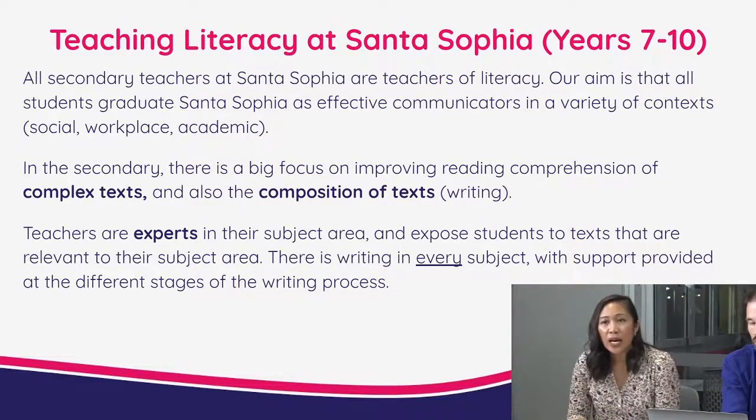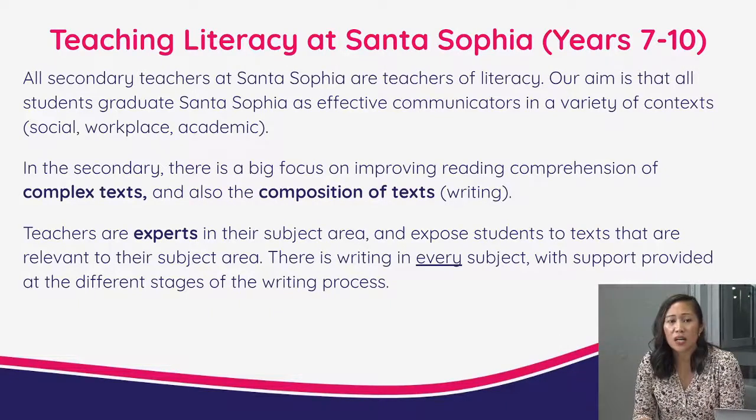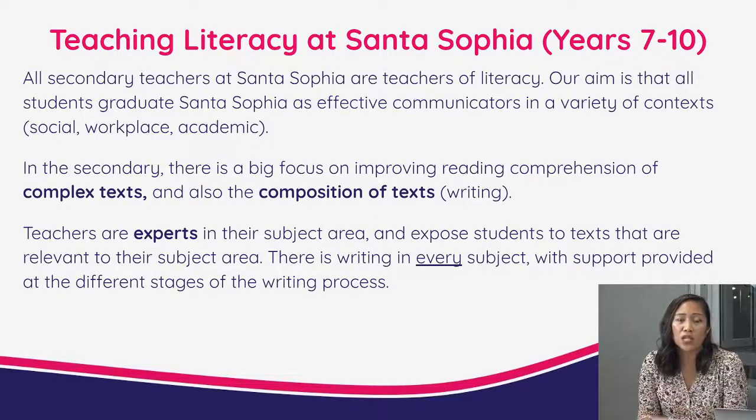communicate really well. In the secondary, at the moment, we have a big focus on exposing our students to complex texts, and being able to read and comprehend those texts and be able to compose a variety of different texts. A reminder that in secondary we do have multiple subjects. Each of our teachers are experts in their discipline, and so it's really important to think about our students, or your children rather, reading multiple different types of texts in different subject areas.